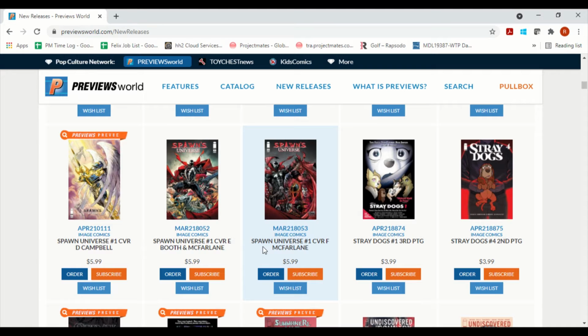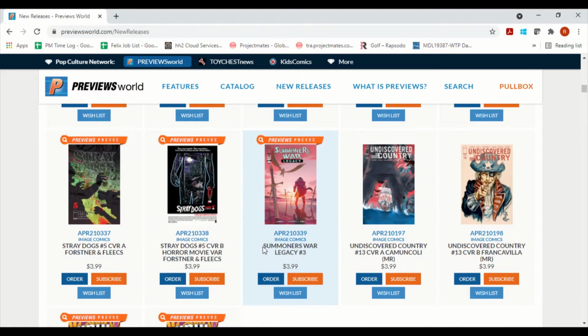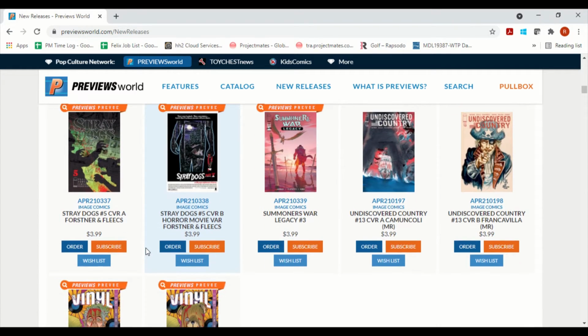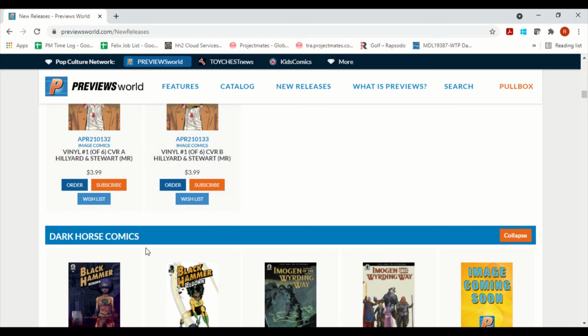Then we go to Stray Dogs number 1, third printing, and Stray Dogs number 4, second printing, and then Stray Dogs number 5 with a variant. I'm thinking about checking this one out. I hear good things about this series, so I'm thinking about checking this one out too. You got Summoner's War Legacy number 3, Undiscovered Country 13, and Vinyl number 1 of 6 with a variant.